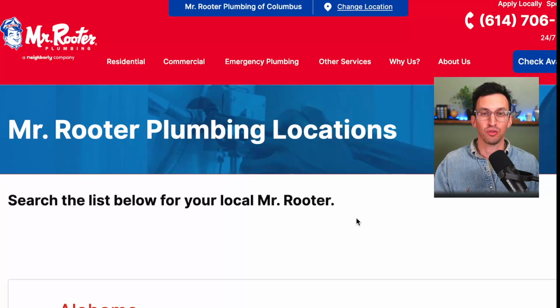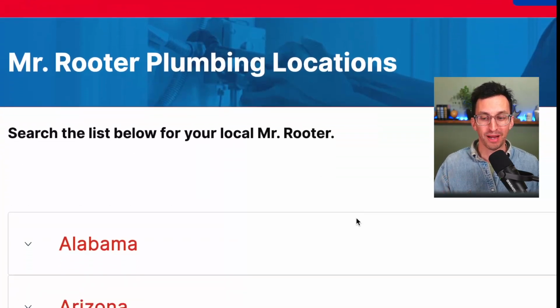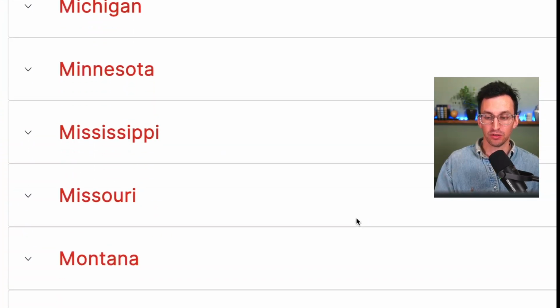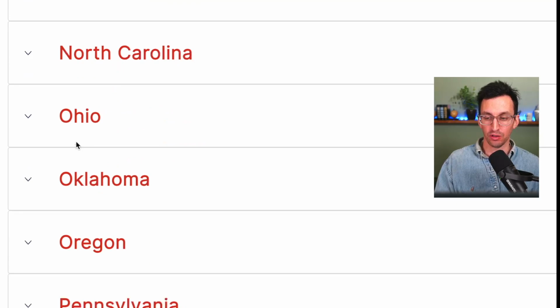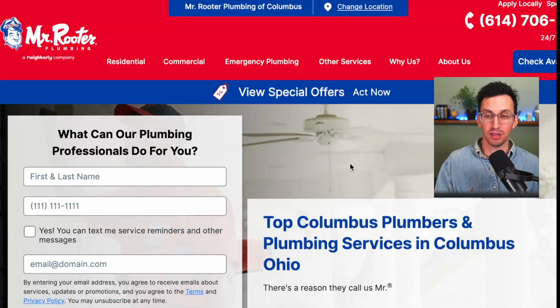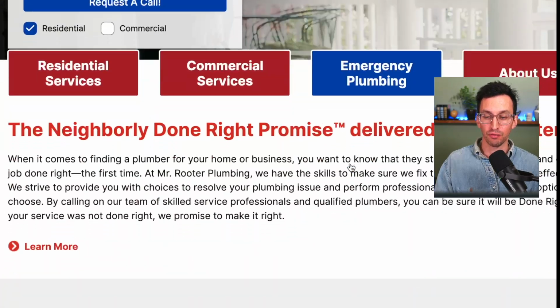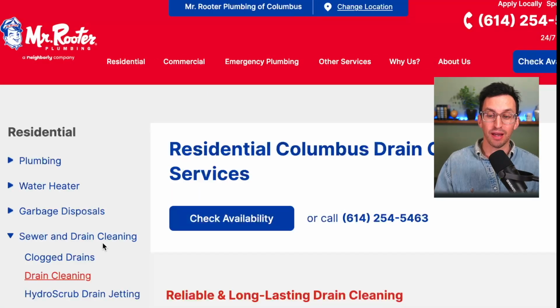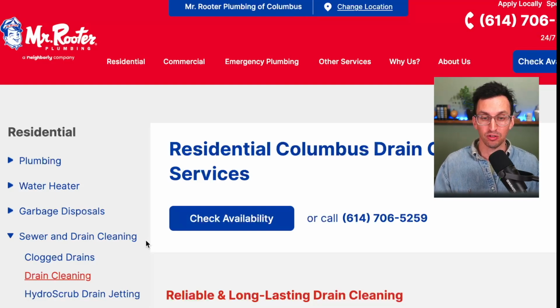Let's move on now to a multi-location business. Mr. Rooter, a massive plumbing company. They have locations in pretty much every state. And just to see what they're doing from a strategy standpoint, if they have a page in Ohio for Columbus, which is one of their markets, and then if you scroll down, they have pages for drain cleaning, plumbing repair, sewer line repair. You click into drain cleaning, and they have an individual drain cleaning page in Columbus.